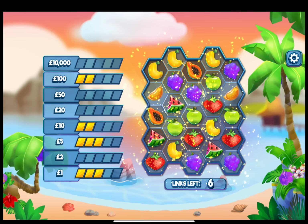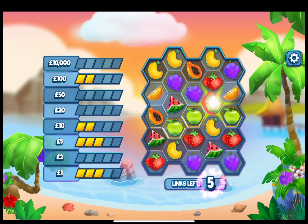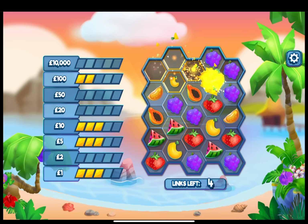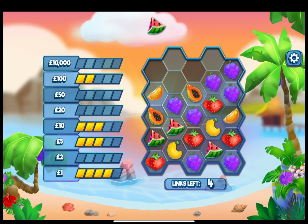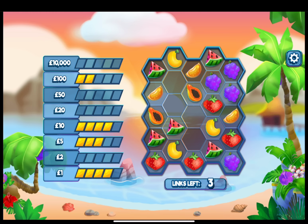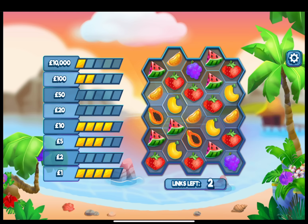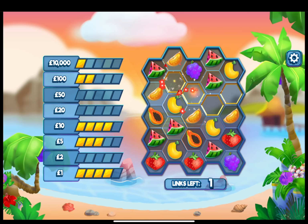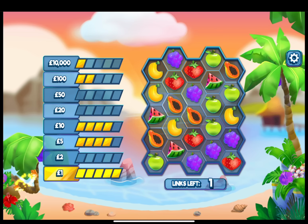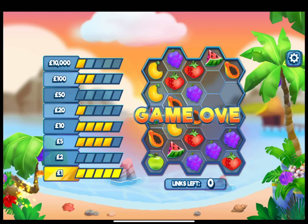Pineapple explodes the board, the grid. More apples. 3 tens, 3 fives, 3 ones. 4 ones. We need one more £1 prize to be revealed, and that'll win me a pound. One more 10 as well for a tenner, that'd be nice. Oh, 10,000. Yeah, that's not happening now. We get the pound. Terrific. On to the last link. But at least we got my pound back.